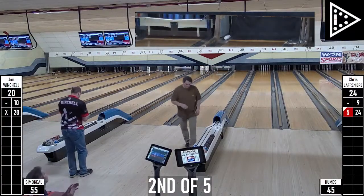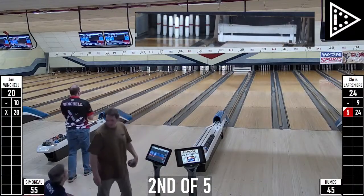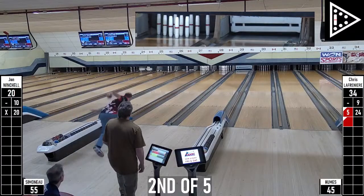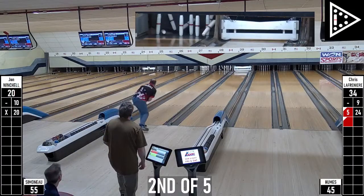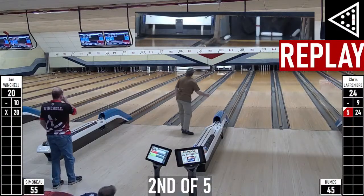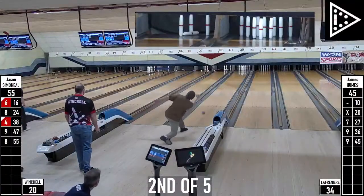Oh, look at this. Nice. What a shot on. Wow. Nice 8-pin tip over for a back-to-back spare for Lafreniere. Now let's get a replay of that, Greg. You bet. We'll sneak it in now. Look how he makes this. On the inside, bangs the 10-pin off the wall and takes out the 8. What a shot.